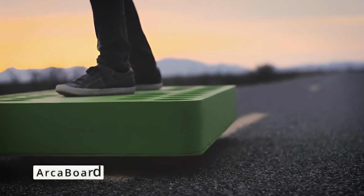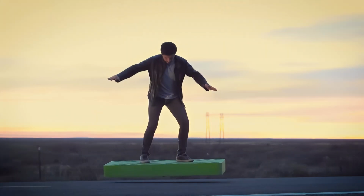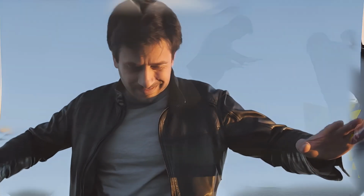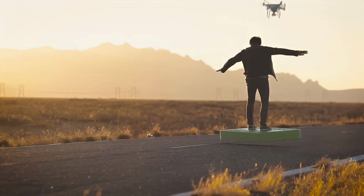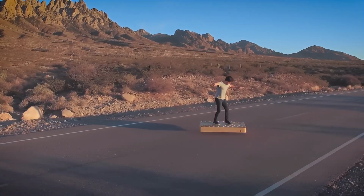Ever dreamt of gliding through the air on a hoverboard, like in the movies? The Arcaboard makes that a reality. It's a levitating device that uses powerful fans to lift you above the ground. With full control through your smartphone, you can experience the thrill of hovering over any surface, be it land or water.